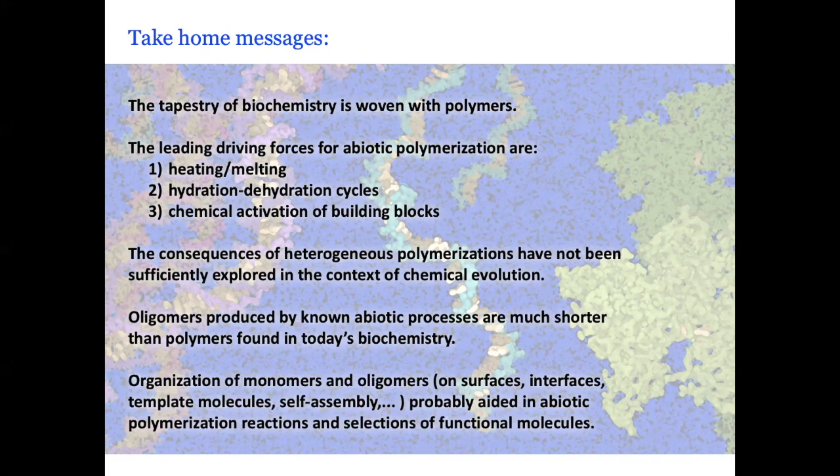A major unresolved challenge in the field is to more fully explore the consequences of heterogeneous monomer mixtures and the products that would result from them. Another major issue is that oligomers produced in known abiotic processes are much shorter than polymers found in today's biochemistry. And I talked about one possible way around this problem, that being assembly of oligomers into non-covalent complexes in ways that could have aided in bootstrapping up function from relatively short oligomers.